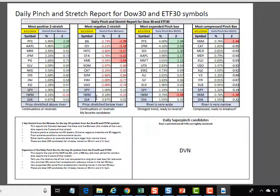Daily pinch and stretch. Pfizer continues to dominate, along with Apple, as the most positive Z stretches. That means the furthest excursion on a Z-score basis from their Bollinger Band mean. The largest negative Z stretches here in the red, any time that it's in the red, meaning it's more than one standard deviation of stretch, means that's been an exceptionally sharp adverse move. That means things like Intel and Boeing are on the short list.